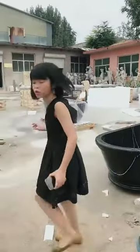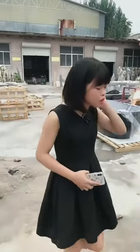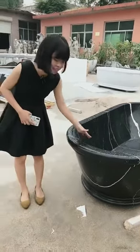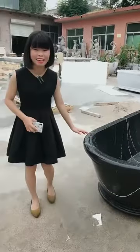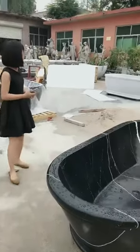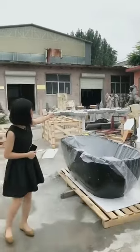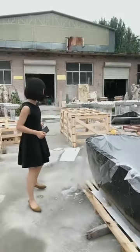And now we can see we actually have some part two is ready for packing. Now this one, it actually has a polish. You can see it's very shining. I think the owner received this part two, they will really enjoy his time when he's using this one. We can have a look around here. Like over there, we can see some about also is about the molding, the clay molding.